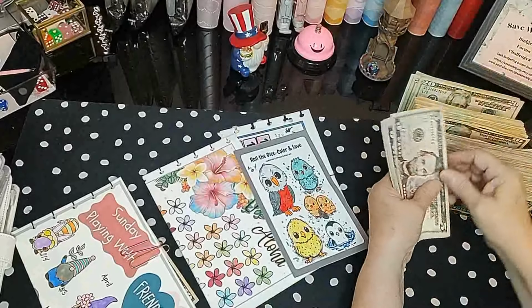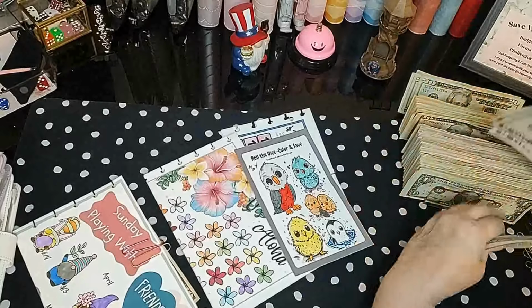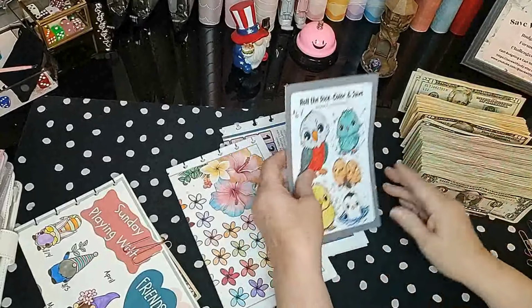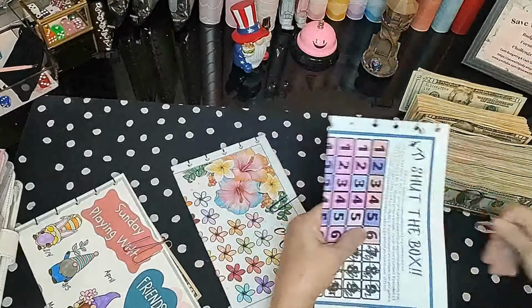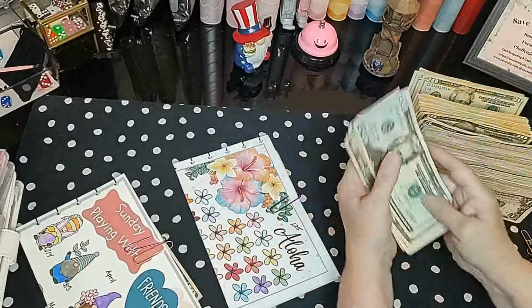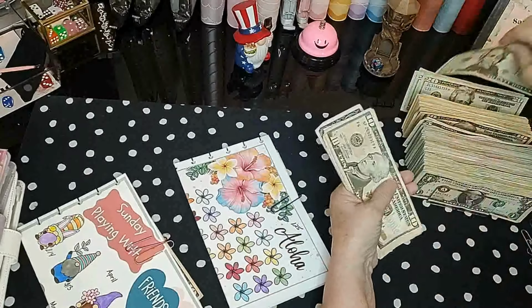June. We've started a new one this last week. I think this last one is parrots, where these were little chicks. And we saved $64 with that one. Then we finished this Shut the Box. I've worked on that one for several months also. And it was $77.